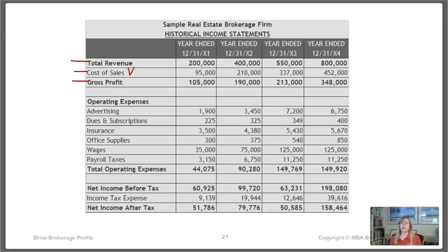Then you have your operating expenses, right? Those are known as your fixed expenses. And these are all the things included in there. There's probably a lot more. We just made this very simplistic so we can explain the concept. So you add up all these operating expenses, right? 44,000 for the year. And then you take your gross income, you subtract your operating expenses, and that leads to your net income before taxes. Then you pay your tax, and that's your net income, 51,000, and that's what you can put in your pocket. Well, not literally.